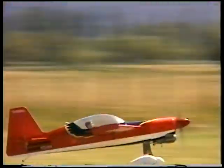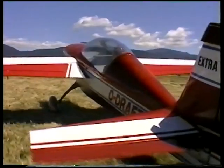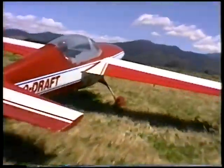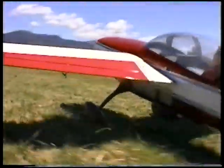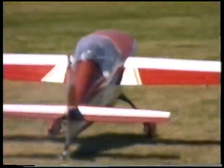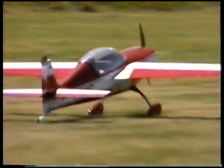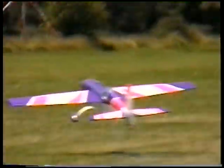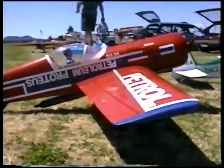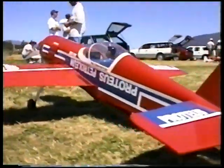Okay, Grant Findlay has finished his routine and he's home free. Hamish Galloway taking off for his maneuvers. Dead stick. It's down. Walking away from that one. James Dunphy, or Dunby, one of the two. James. Adam Butler. Sukhoi 26. Adam Butler.